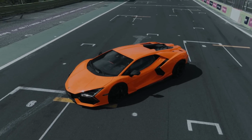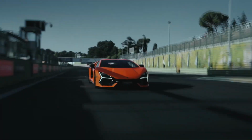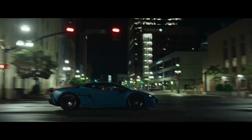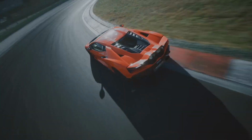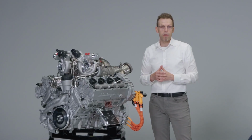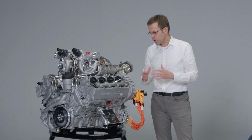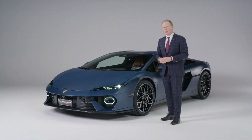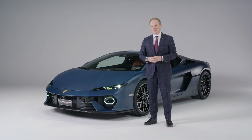Now, if we compare that to the Lamborghini Revuelto that has a top speed of about 217 miles per hour, Temerario is 0.2 seconds slower than the Revuelto in 0 to 62 category. Let's deep dive into more technical stuff after we discuss the new design with Mitja Borchert, Design Director of Lamborghini.